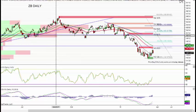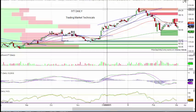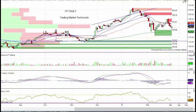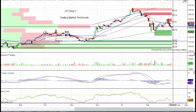Transports really didn't do much yesterday. A lot of transports are getting sold into as well. Airlines are looking pretty ugly at the moment. They're not looking so great. Some of the truckers and the rails as well.